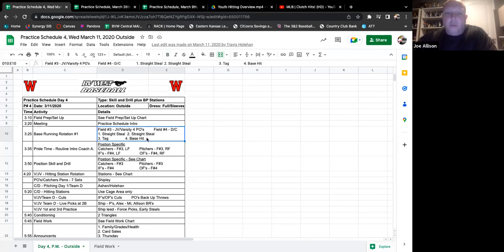So they're working on rounding first base, looking to go to second. We'll have a coach tell them to either go to second or we'll have them motor it down. So that's just one example of the different types of straight steals. Sometimes we'll do walking leads. Sometimes we'll do straight leads. The tags at third base. A lot of times we'll get live fungo going on during this time, and they'll have real reads off the bat as they go. So that's just one example of the base running circuit there.